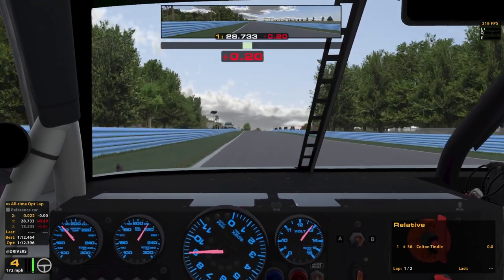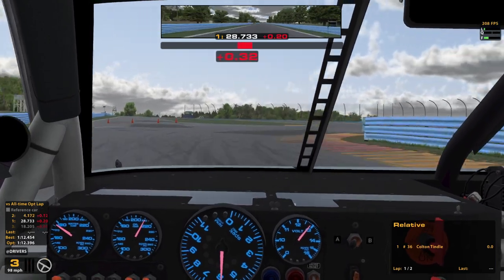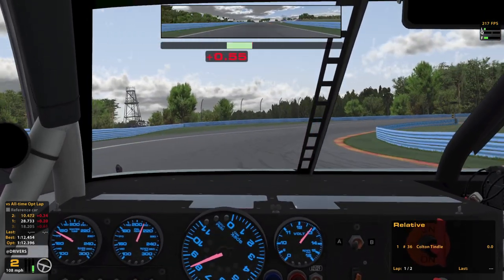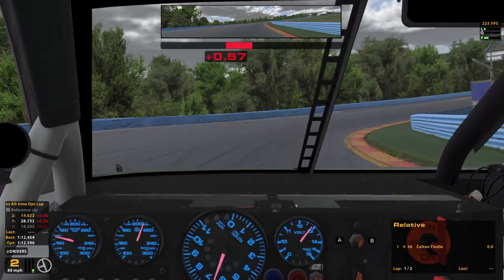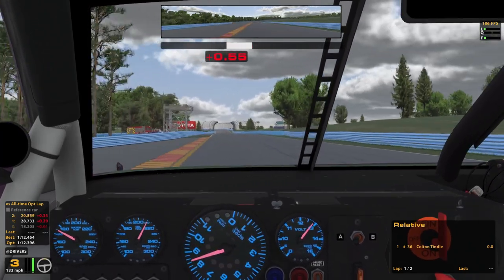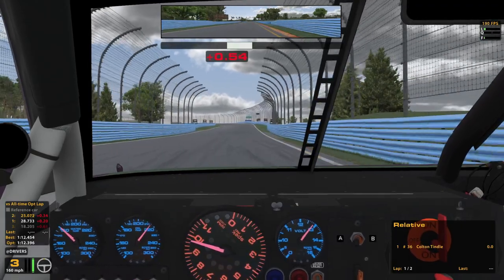Alright, this is also the first road course I've done with no auto blip on my shifting, so that's a little bit new for me. Just recently got used to doing that, and so lots more shifting here than a normal oval race. Hopefully I'm up for the challenge. I haven't really been missing any shifts so far, so let's hope it stays that way.